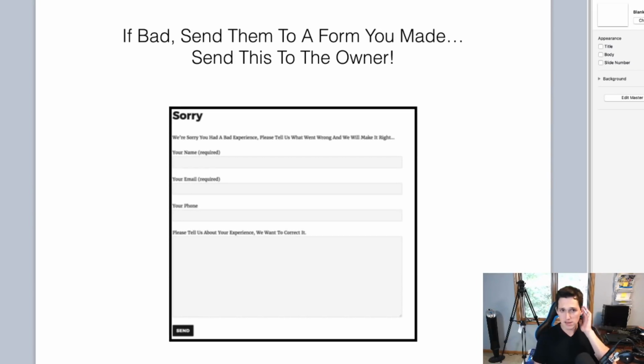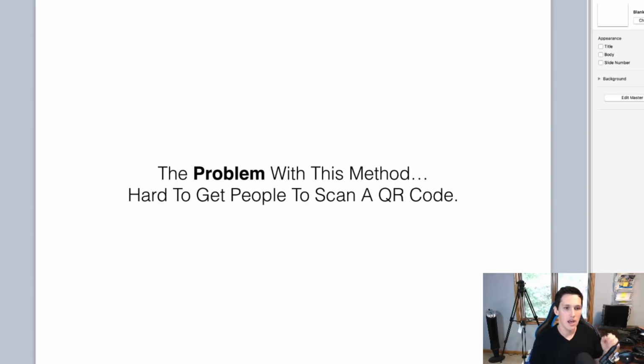So you're basically filtering the reviews. You're sending all reviews to a central portal, and from that point, you're pre-qualifying them. Is it good or is it bad? And you're directing where it's going to go. And this is why they're going to pay you $500 to $1,000 a month for this, because this is a killer service. The problem with this method is that it's hard to get people to scan a QR code, right?